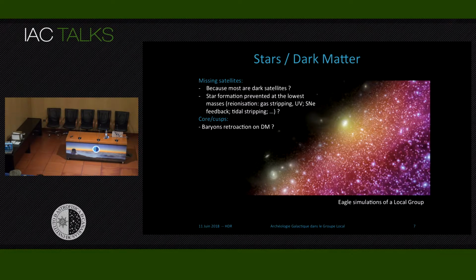And similarly, for the problem of the cores and cusps, there is clearly a retroaction of how baryons distribute in the potential on how the dark matter actually distributes within the potential. So you can also alleviate the problem, or you can make cored galaxies, just by including the effects of baryons and their retroaction on the dark matter halo.